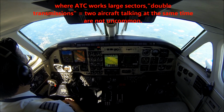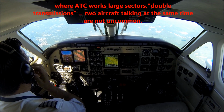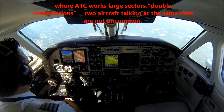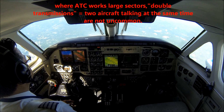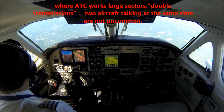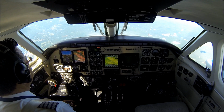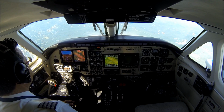United 551, cleared direct Syracuse. 1,000. United 551, cleared direct to Kraz. Direct to Kraz, United 551. American 1247, 9.5 for 14,000. American 1247, Boston Center, roger. Climb and maintain flight level 230, turn 20 degrees to the left of vectors towards Syracuse. Flight level 230, 20 left, American 1247.